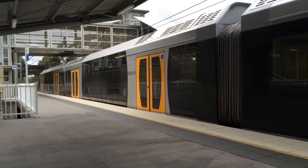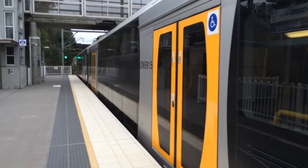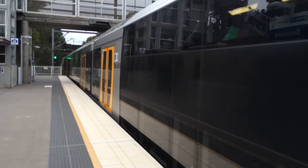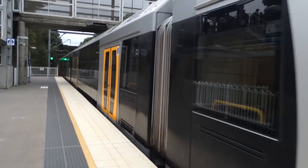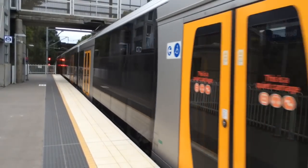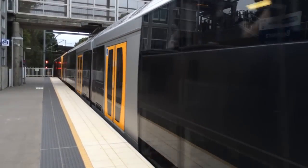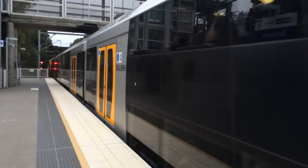This Gosford service front four cars, H15. The Gosford service is now departing. The first stop will be Cowan, followed by Hawkesbury River, Wondabyne, then all stations to Gosford. The rear four cars, H19.